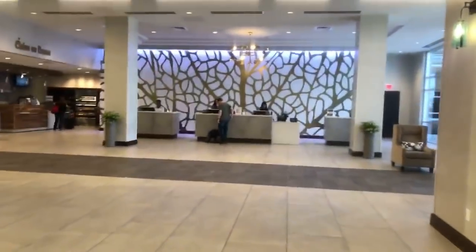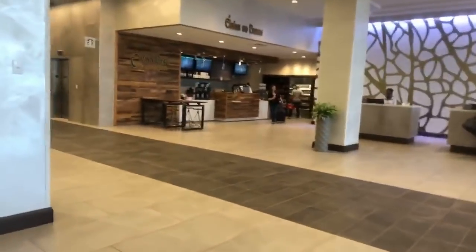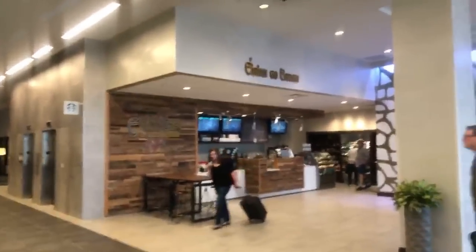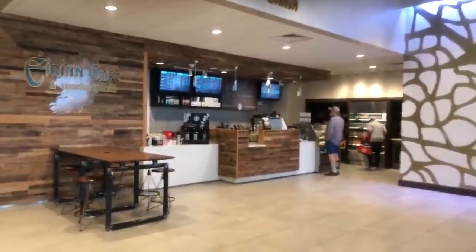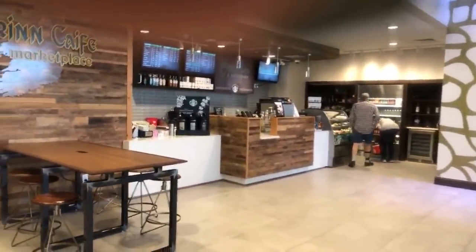Here's what the front desk looks like. That's where everybody was checking in yesterday, and we'll be continuing to check in tonight, after work hours. Iron Robra is the name of this cafe. It has coffee, salads and wraps. They serve Starbucks coffee, so this would be what's called an HMS Host Starbucks. Elevators.